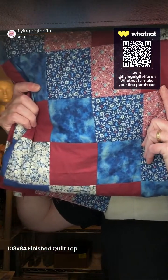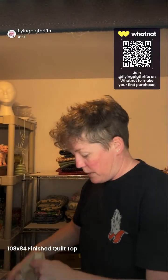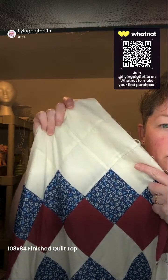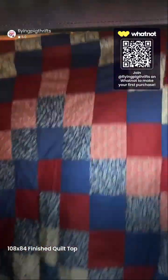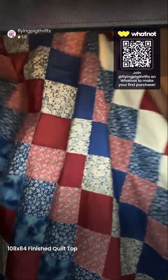This is what it looks like. It's just these squares with the corners in this white color. There's the back. But this is ginormous. So that's what it looks like.